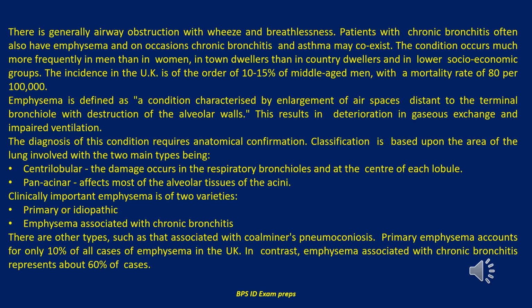Clinically important emphysema is of two varieties, 1. Primary or idiopathic. 2. Emphysema associated with chronic bronchitis. There are other types, such as that associated with coal miner's pneumoconiosis. Primary emphysema accounts for only 10% of all cases of emphysema in the UK. In contrast, emphysema associated with chronic bronchitis represents about 60% of cases.